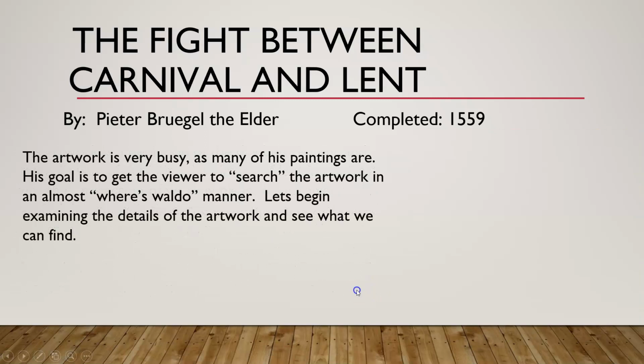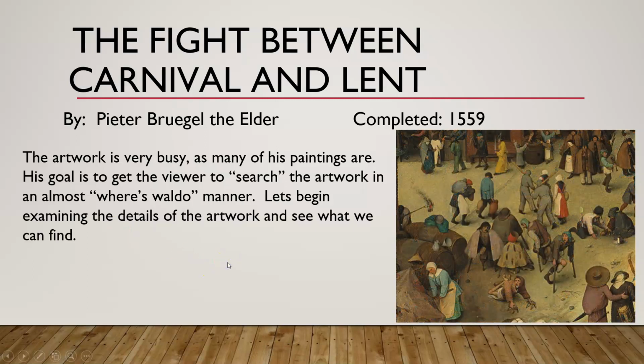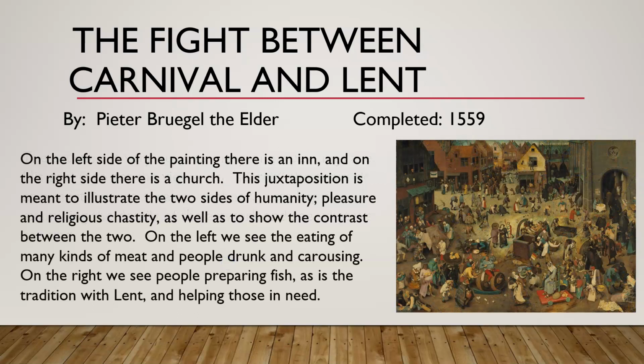The artwork is very busy, as we saw, as many of his paintings are. If you ever look up other paintings of his, you're going to see just as much stuff usually. It's just people are everywhere. His goal is to get the viewer to search the artwork in an almost Where's Waldo manner. Let's begin examining the details of this artwork and see what we can find. Okay, so we're going to get into some bigger details than what we talked about earlier, and we're going to start kind of interpreting this.